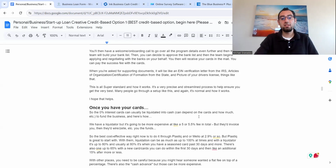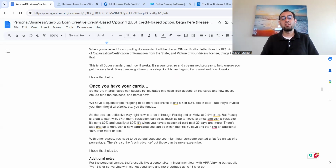So organization of all that, super standard in how it works, very precise and streamlined process to help you ensure you get the very best. Many people go through a setup like this, and again, it's normal in how it works.